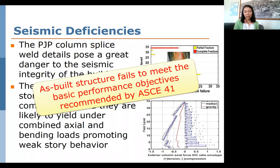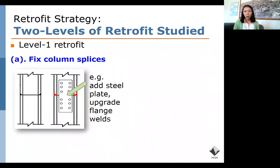So we started looking at different retrofit strategies, from the most conventional ones to more novel ones. And with some effort, we came up with a two-level retrofit plan. In the Level 1 retrofit, we targeted the most critical issues, including the fixed column splices, so as to ensure the seismic integrity of this building under a major earthquake.